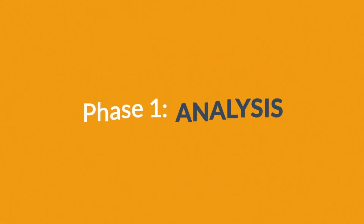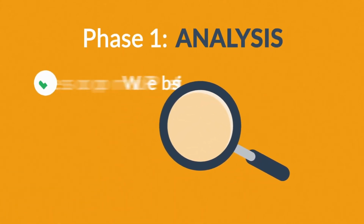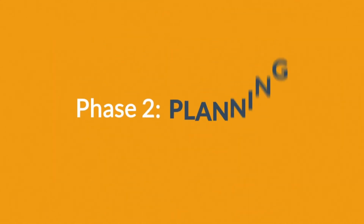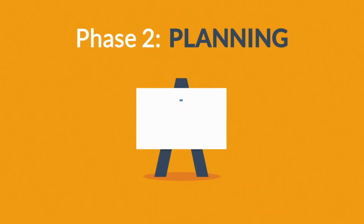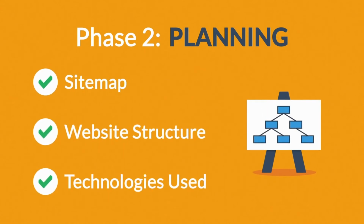Phase 1, analysis. The first step is always about information gathering, identifying things like website purpose, goals, and target audience. Phase 2, planning. A plan includes a definition of the sitemap, structure, and technologies that we're about to use.